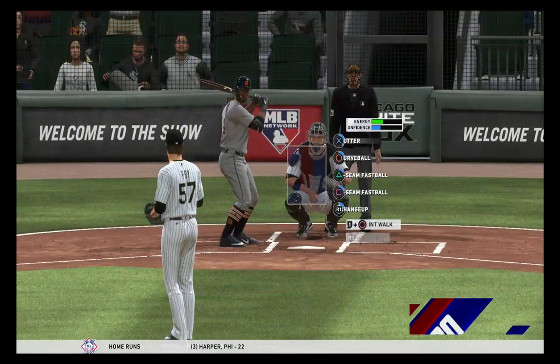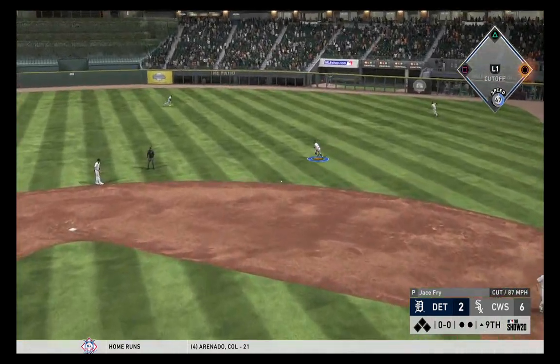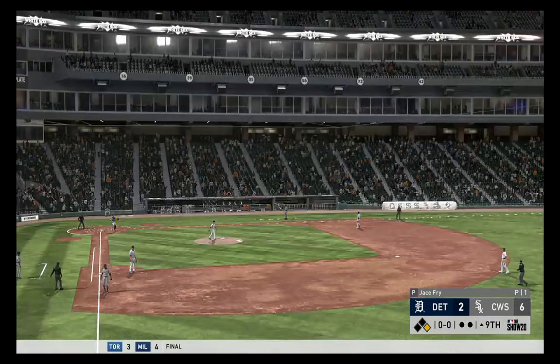Jay Spry takes the mound here. Not a save situation, of course, because of the big lead, but he'll try to finish it out nonetheless. Hit sharply on the ground. The throw will be well late as he reaches first.